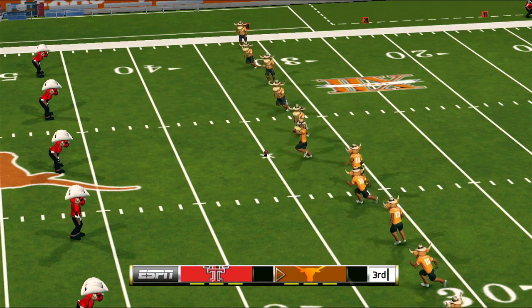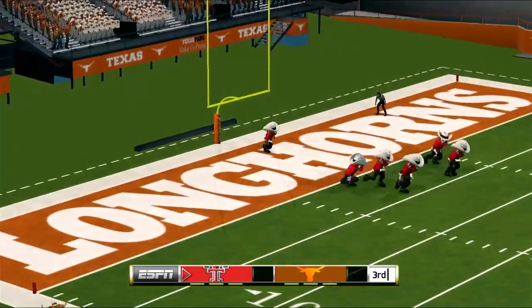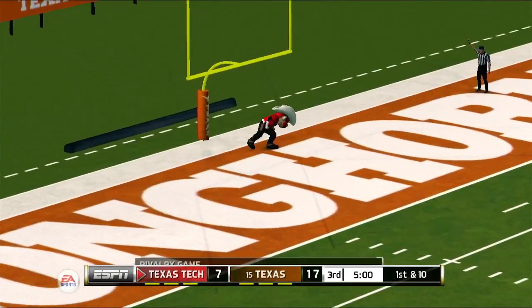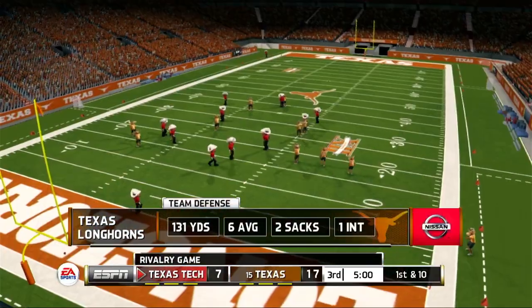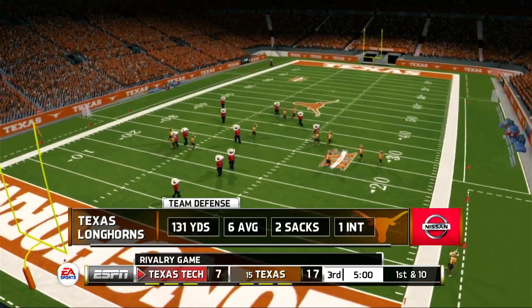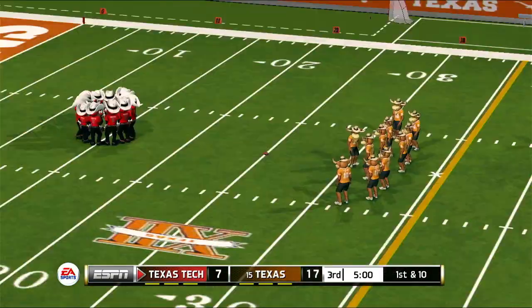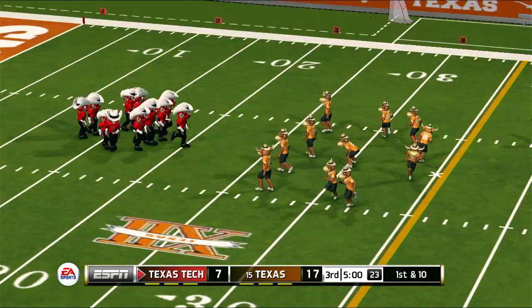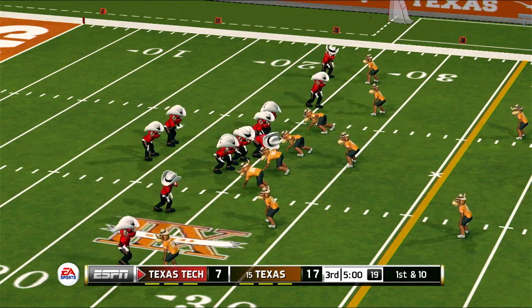Second half action just about ready to start here. Excellent kick. This one's going to be down in the end zone for a touchback. The Longhorns continue to get it done on the defensive side of the football, Kirk. Yeah, they've done a good job of building this lead and almost determined here to protect it. Let's see if they can hold on here for the rest of the way. There's got to be some sense of urgency to this offense right now. They don't have the luxury of wasting drives if they want to get back in the game.